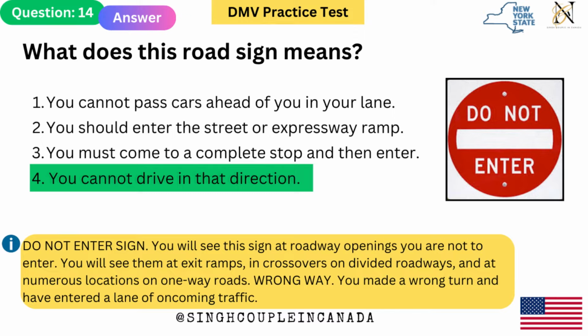Do not enter sign. You will see this sign at roadway openings you are not to enter. You will see them at exit ramps, in crossovers on divided roadways, and at numerous locations on one-way roads. Wrong way. You made a wrong turn and have entered a lane of oncoming traffic.